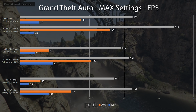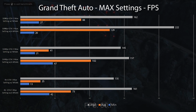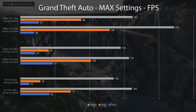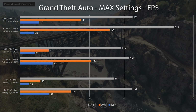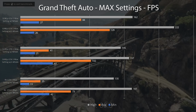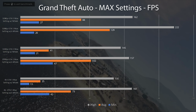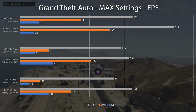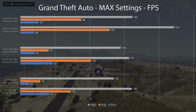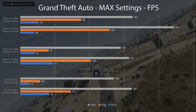Moving away from the synthetic benchmarks, let's get into some games. GTA 5 at max settings, a game that stresses both the GPU and CPU, we see some really good FPS at our resolutions, the only caveat being turning MSAA off, which doubles our FPS, and to be honest, I haven't witnessed any difference in gameplay whether it's on or off. That being said, being able to play GTA 5 at a comfortable 70fps at 4K resolution is pretty badass.